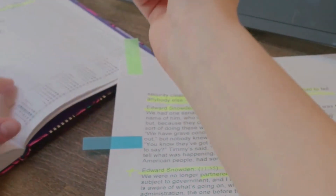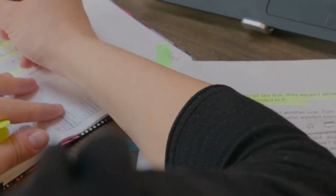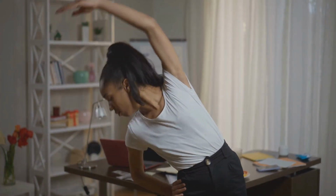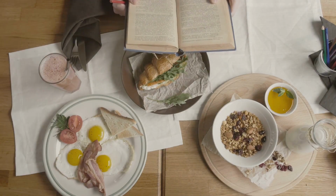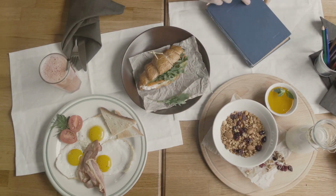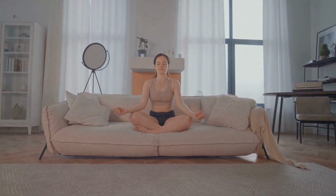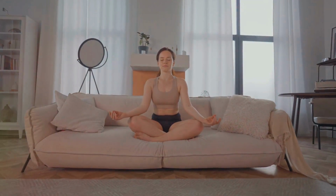Create a morning routine that prioritizes focus on your frog. Begin your day with a healthy breakfast, a bit of exercise or mindfulness. Then dive straight into your frog before distractions take over. Set a specific time block dedicated to this task. Eliminate distractions. Turn off notifications, close unnecessary tabs, and find a quiet workspace. Finally, reward yourself after completing your frog.